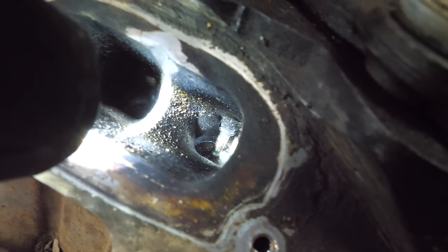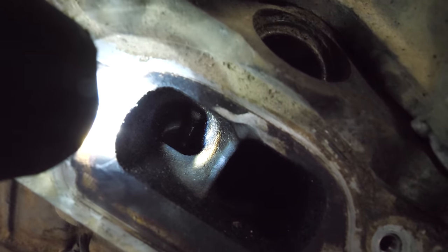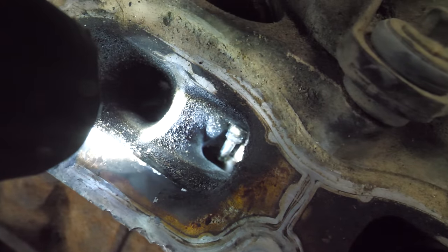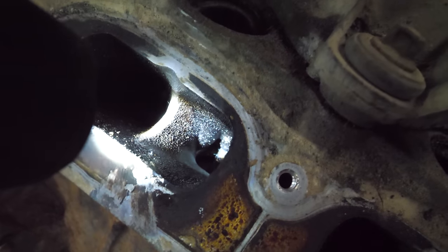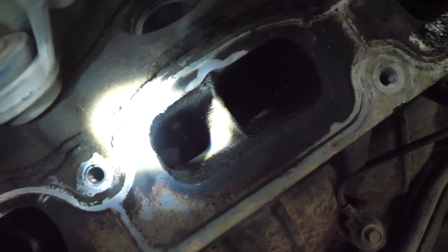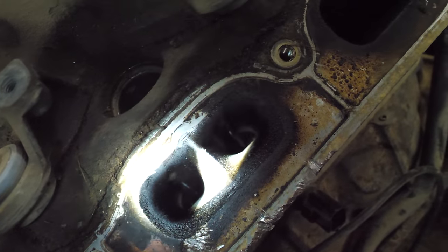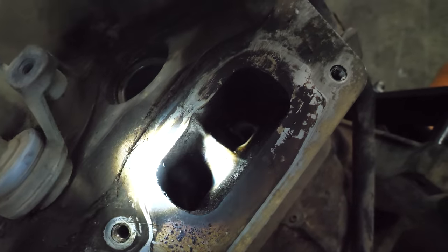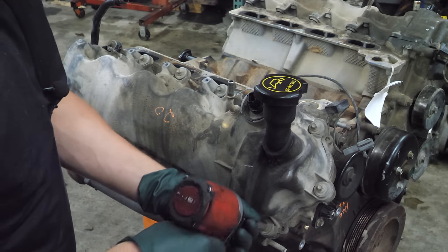So I don't really see any major issues with a quick glance. Actually, it doesn't look like any water sat in there at all. And no issues here either. Nothing yet. Well, the first thing we're going to do is pull a valve cover. We're going to start on the right side of the engine.